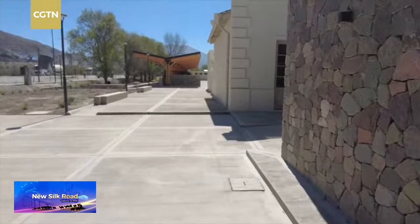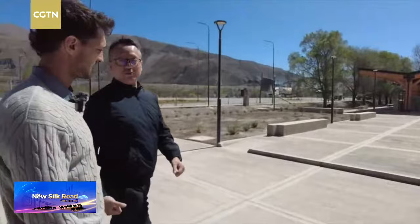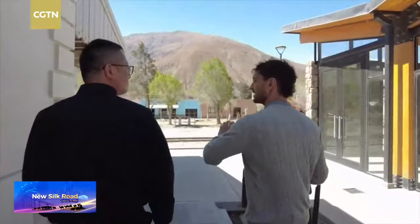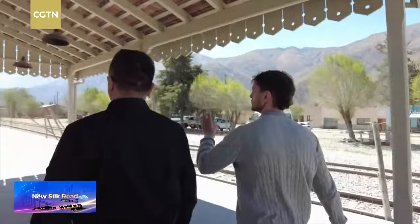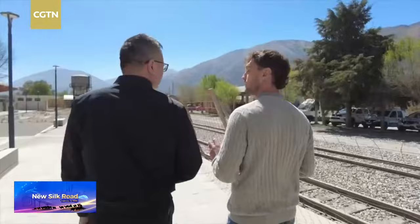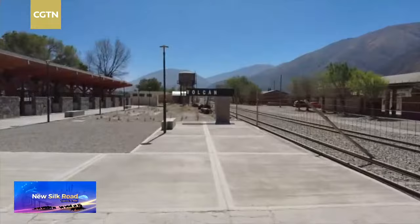Okay. So in general, this will serve the traffic needs of local people as well as the tourists. Exactly. We have a part inside the train for local people and for urban mobility from town to town. But the main objective is to be a touristic train for Argentinian or foreign people to go around our quebrada. This region is called Quebrada de Humahuaca, and it's a human heritage from UNESCO.